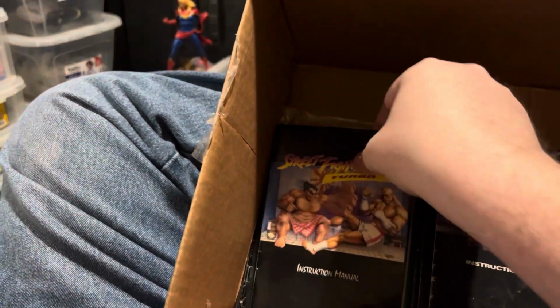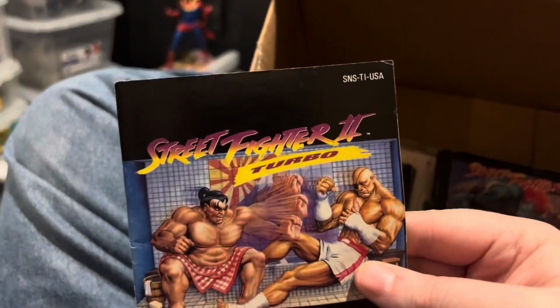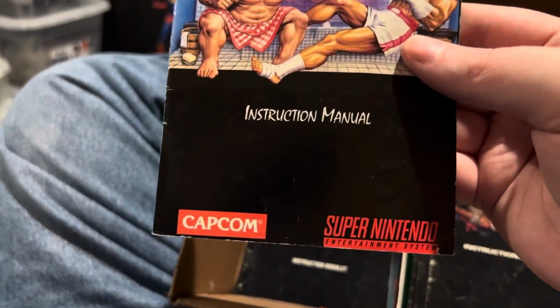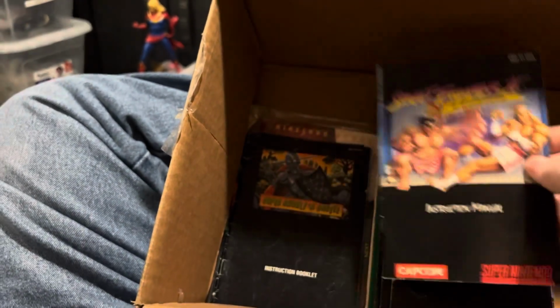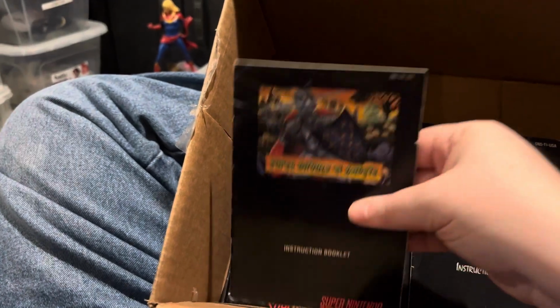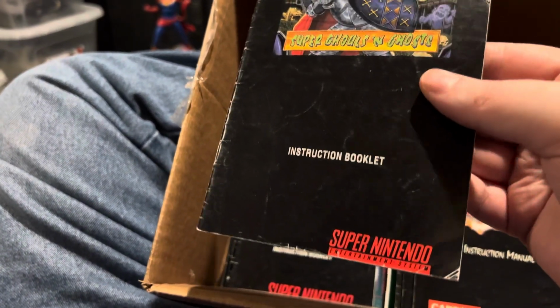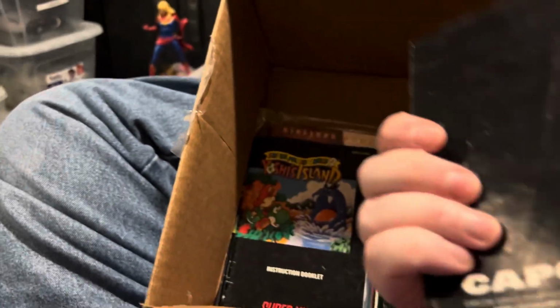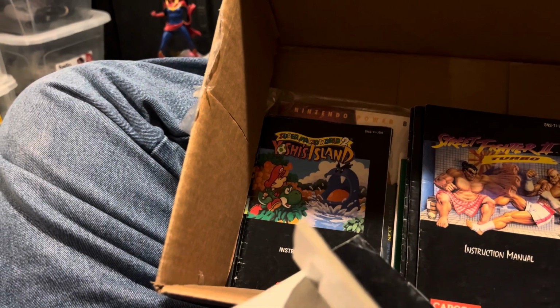And same goes for Street Fighter 2 Turbo. This completes another game, and it's in better condition than the Street Fighter 2 manual. Go figure, huh? Next up, this one is a fairly heavy hitter. Super Ghouls and Ghosts. Not perfect, but not terrible either. And very hard to find.